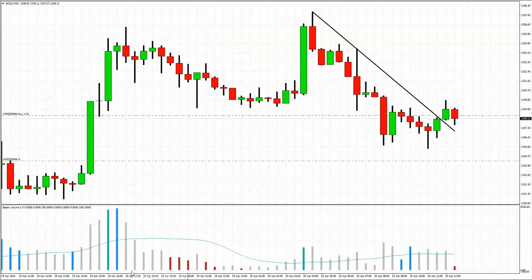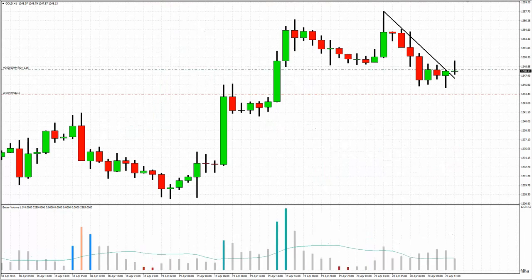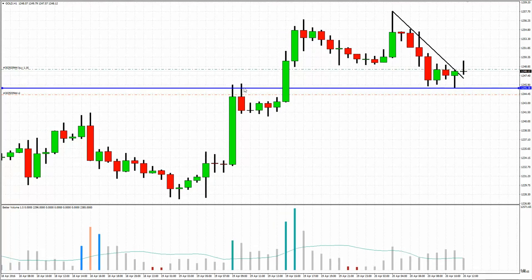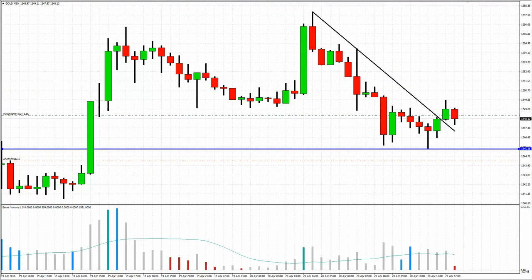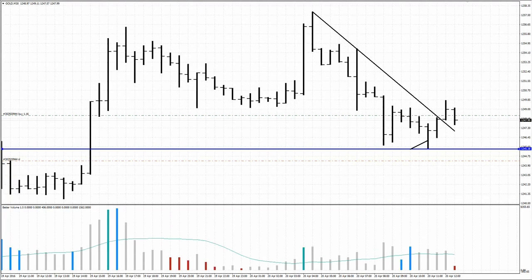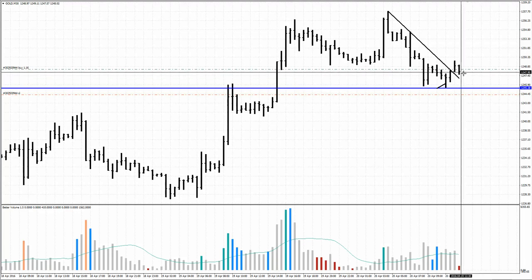Now about the gold. I took the gold setup because I saw we have this previous swing high area, this high activity area, and I saw that price really has no big power from sellers to go through this. So I tried with one transaction to see how it will go.